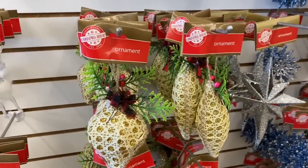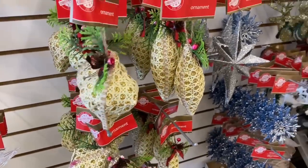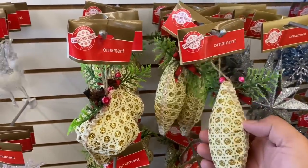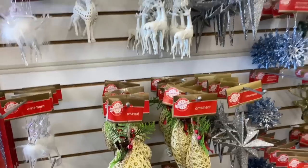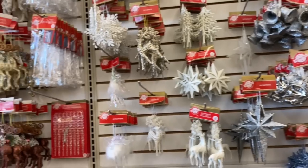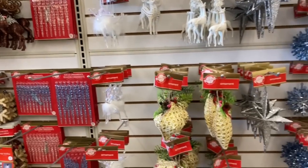Ooh, these are nice. I like that material. Very nice, and they do have two different shapes actually. So it's not bad. Pretty good size for $1.25. And I think this store doesn't have a lot of ornaments out yet, but if there's anything else scattered in the store, I'll definitely be sure to show you guys.